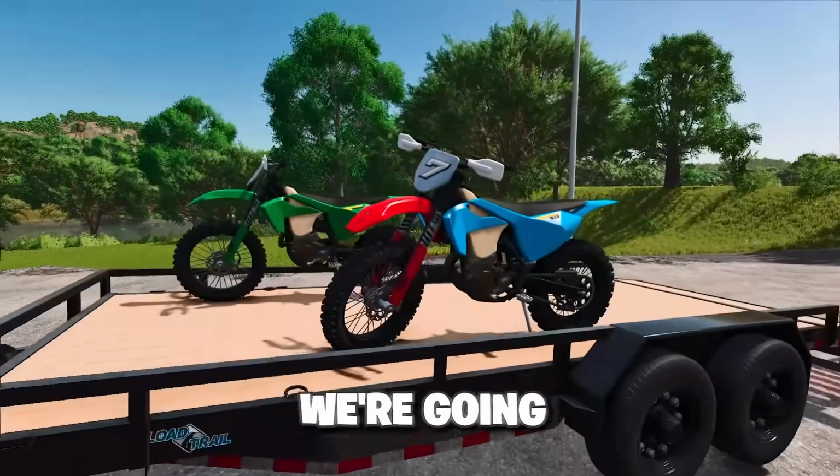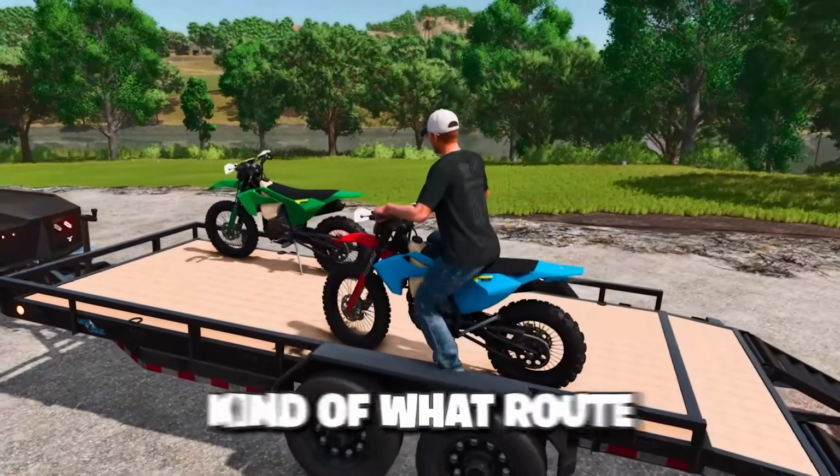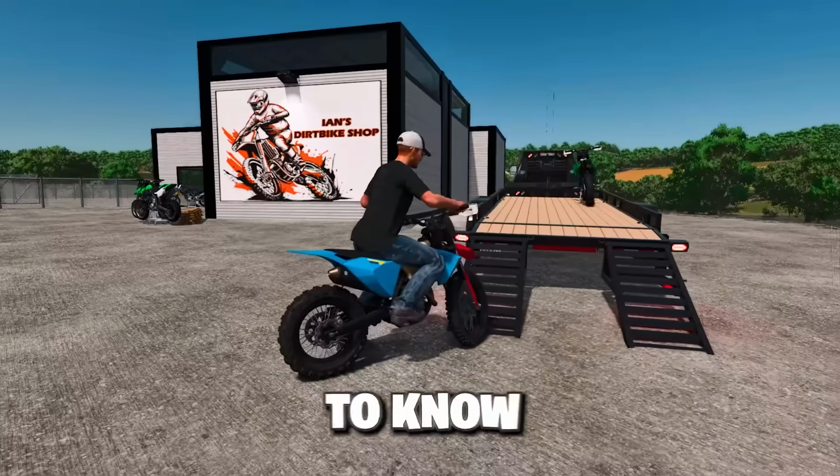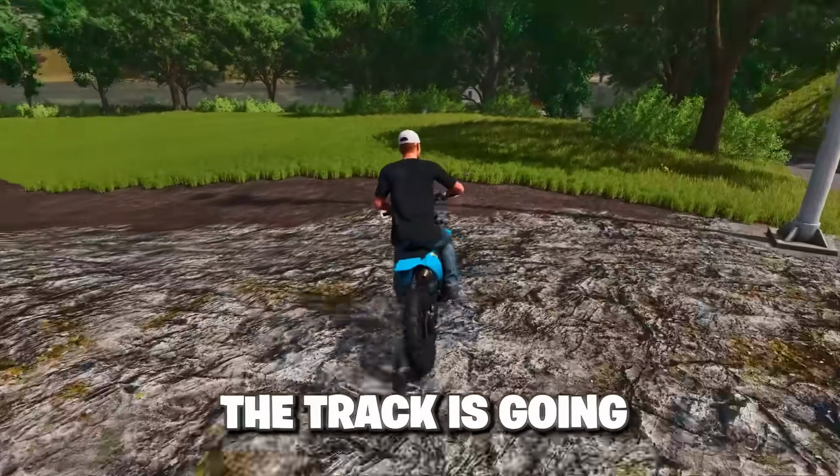Okay, we've made it back. We're going to jump on the dirt bike really quick because we're going to get a feel of where we want the track to go, kind of what route we want to set, because we need to know that pre-construction. So let's jump on. We're going to go onto our land here. The track is going to start here.